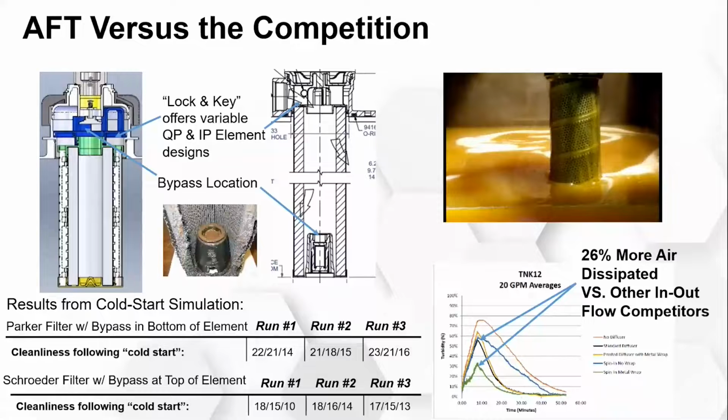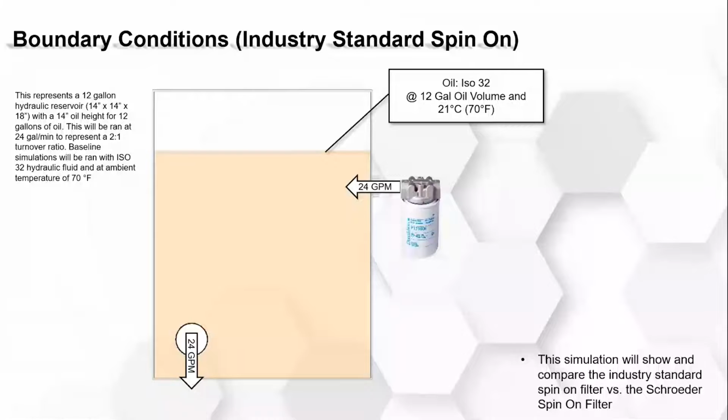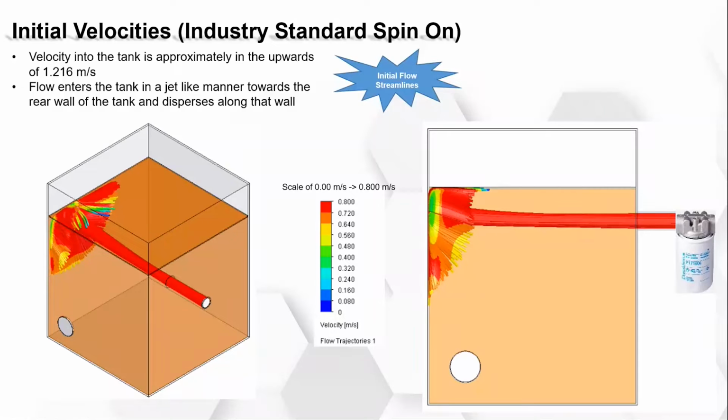All right. So this is a quick illustration of what the AFT looks like against a spin-on competitor. A lot of the time this is a 24-gallon-per-minute flow and a 12-gallon tank. A lot of the time with spin-ons they're just direct flowed right into your tank, kind of as that flow jet like we talked about, bounces off the wall of the tank itself. A very high velocity causes a lot of issues.